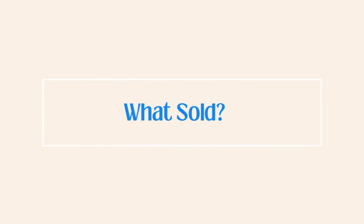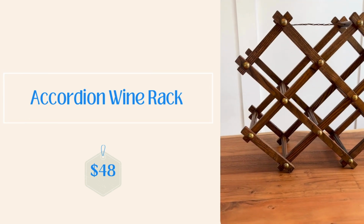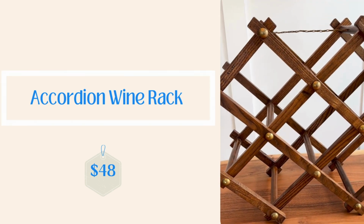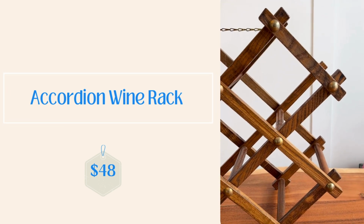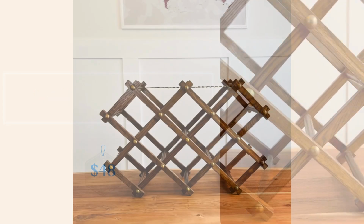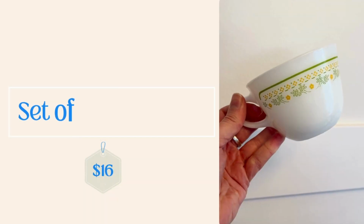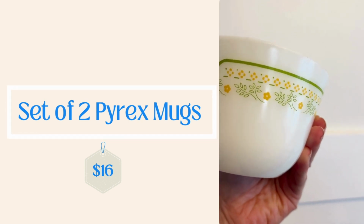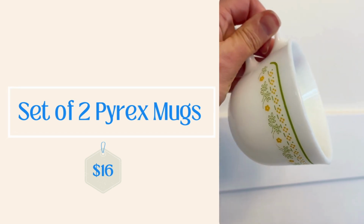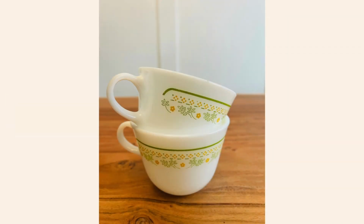And let's get into what sold recently in the shop, starting with the accordion wine rack. It sold for $48 on Etsy. This was a really pretty one because it had that chain that was still attached to the top. And next up, we have something that's been in the shop for a while that's finally sold. So I had a set of 2 of these summer impression pattern Pyrex mugs, and they went for $16 on Etsy.